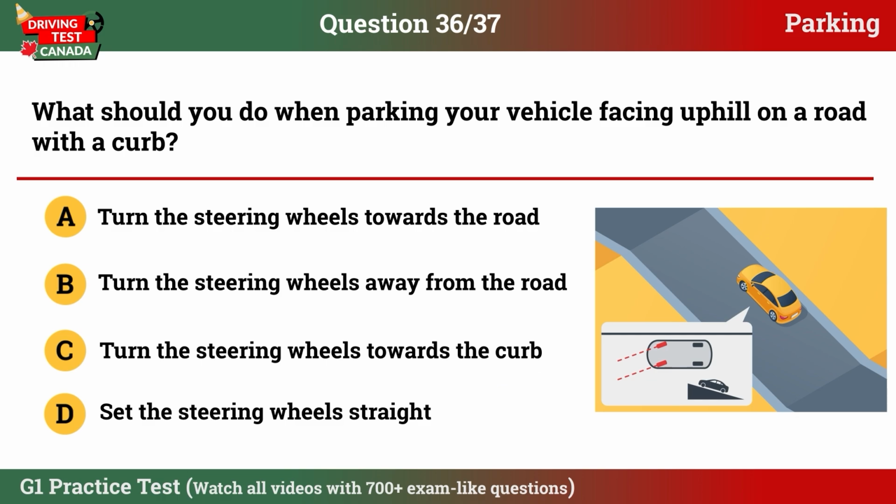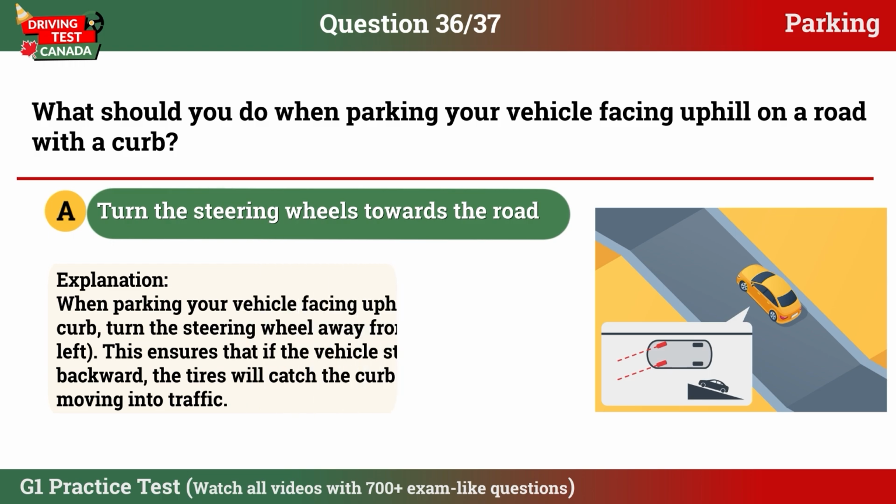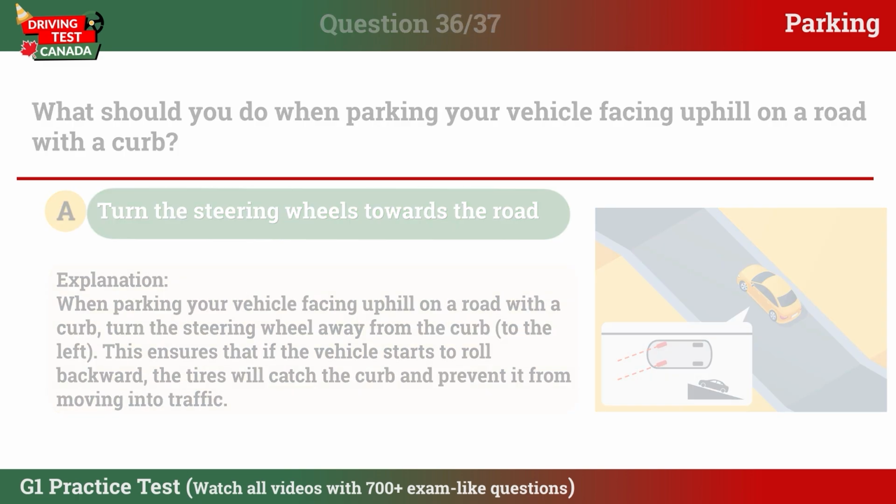The correct answer is A. Turn the steering wheels towards the road. Explanation. When parking your vehicle facing uphill on a road with a curb, turn the steering wheel away from the curb, to the left. This ensures that if the vehicle starts to roll backward, the tires will catch the curb and prevent it from moving into traffic.